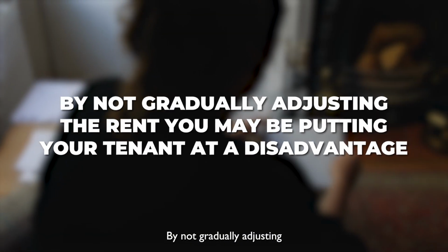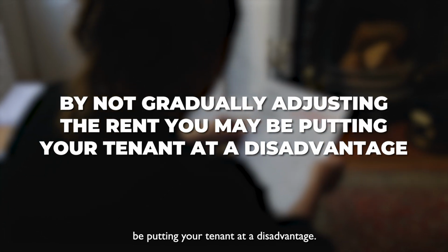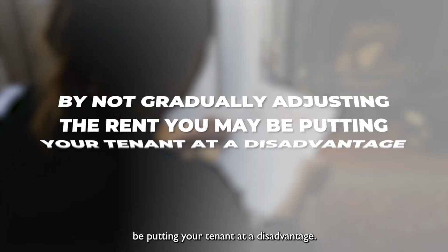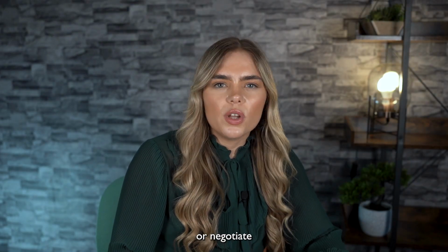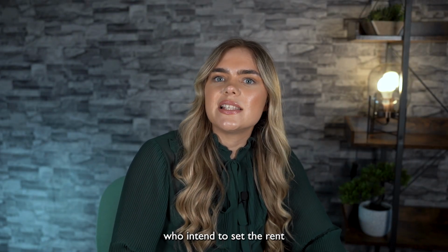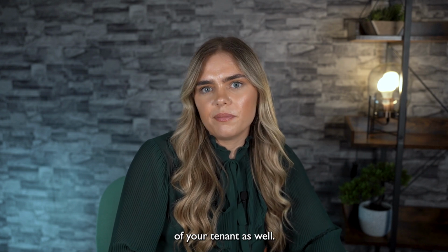By not gradually adjusting the rent to reflect market trends, you may unknowingly be putting your tenant at a disadvantage. They may find it challenging to transition to a new home or negotiate with a new landlord who intends to set the rent at the market value. This means that it is important to consider the long-term financial well-being of your tenant as well.